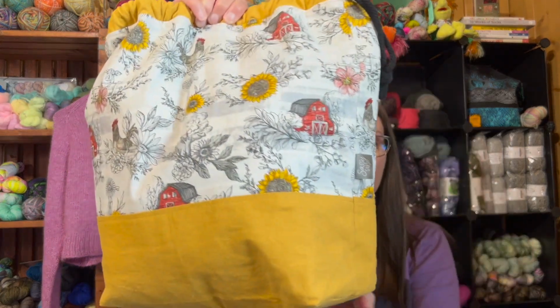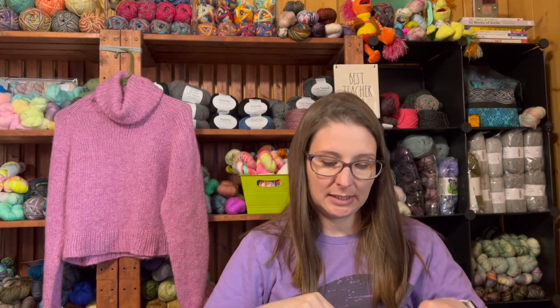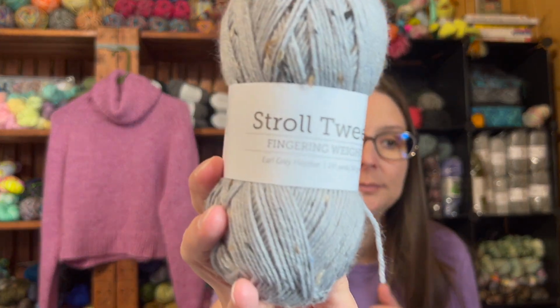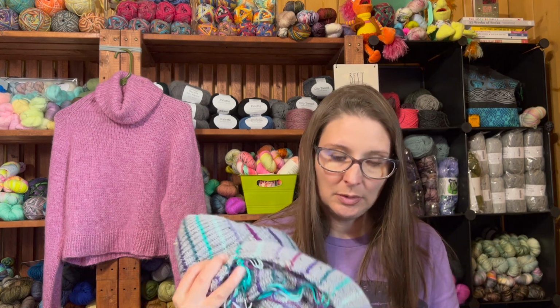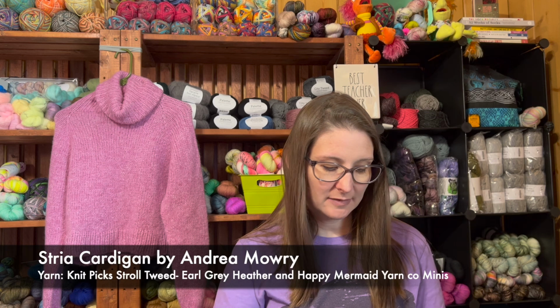So the first thing that I'm going to talk about today that I've worked on this week is living in my Sassy Sacks. And you've seen this before a few episodes ago. I'm using the Stroll Tweed, the Earl Grey Heather color, and some minis from Happy Mermaid Yarn Co. And this is my Stria cardigan. I think last time I was working on one of the sleeves.